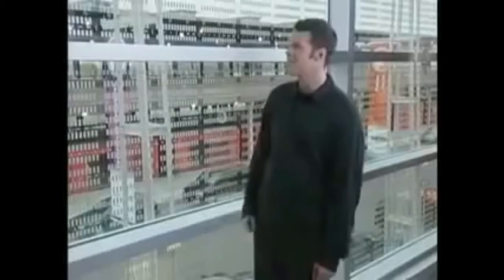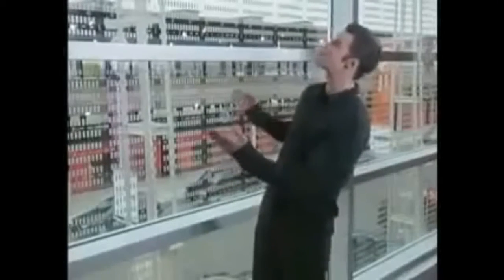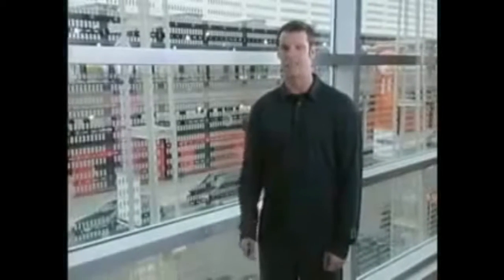So clear, so perfectly flat, absolutely huge. But let's make it very clear. Manufacturing plate glass is anything but simple.